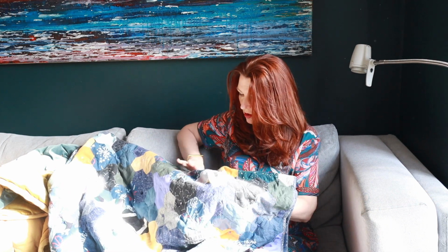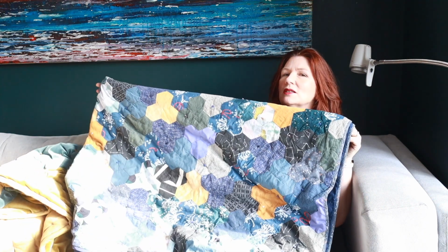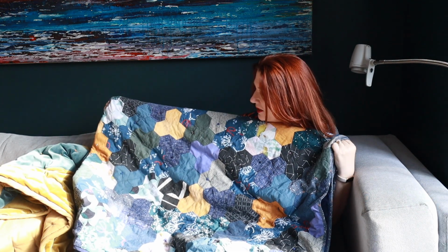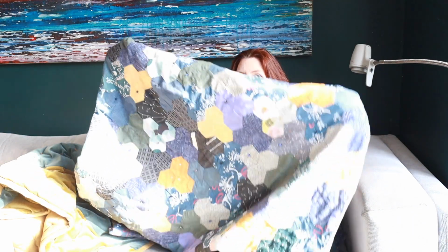I only used scraps from things that I had sewn, and when I look at it, I'm amazed by how much blue there is, because I never sew anything blue anymore, do I? But I was very careful when I made this one to include some other fabrics with other colours, just so that there was contrast.